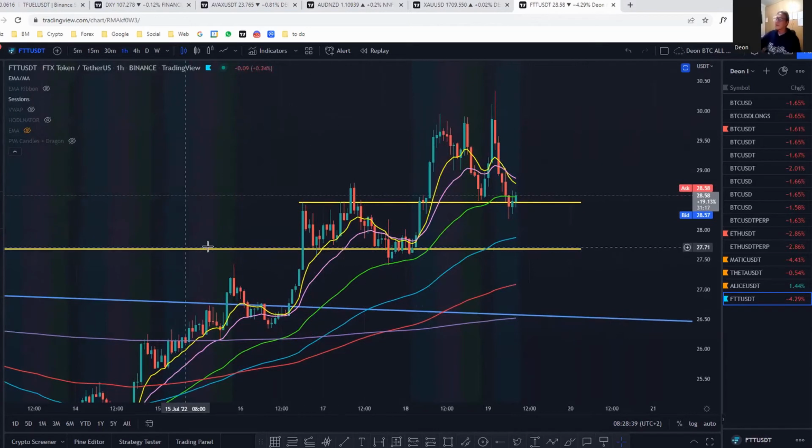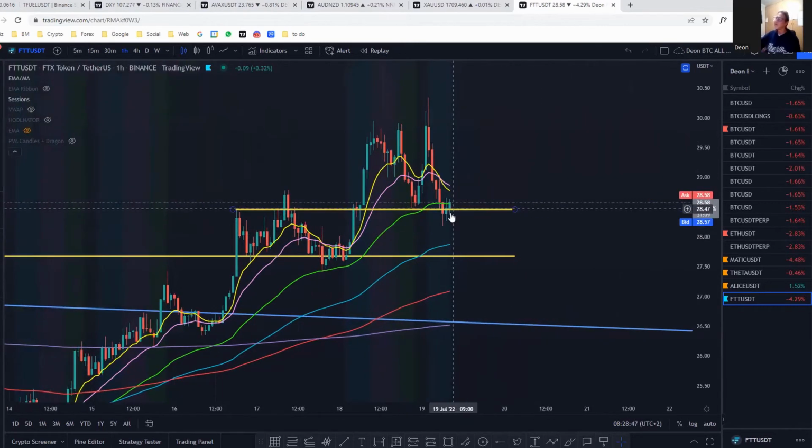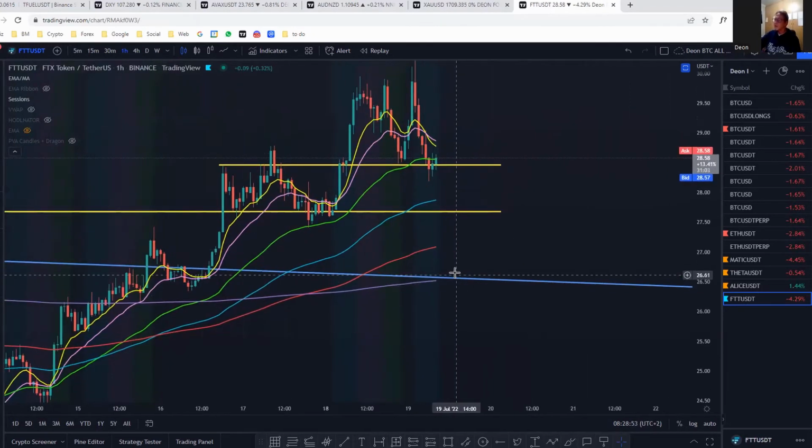At the moment this was resistance that turned into support. So I suspect there's also another support level here, but that might break. So we could either turn on this level, or we could come down to that level, or we could come down to that daily level.